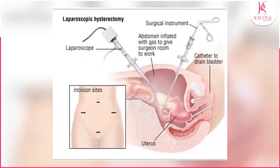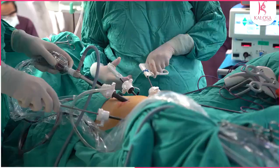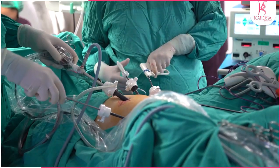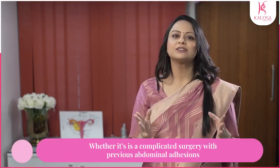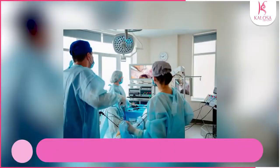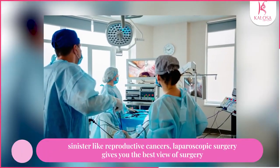Coming to the second one, which is laparoscopic surgery, which we also call total laparoscopic hysterectomy or TLH. This is the most preferred route of surgery these days. Special surgical tools are inserted through small abdominal incisions to remove the uterus. Laparoscopic surgery can now be performed for almost all the conditions that need open surgery. Whether it's a complicated surgery with previous abdominal adhesions or something more sinister like reproductive cancers, laparoscopic surgery gives you the best view of surgery and ease of surgery.